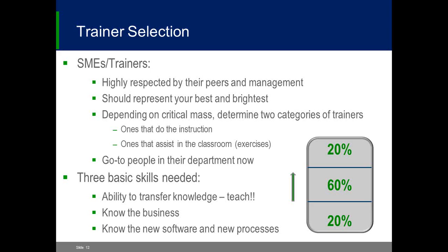The folks on the bottom 20%, no matter what you do, they are not going to get it. They're the folks that don't get your systems now. They're the ones that when you ask them why they put a 6 in that field, they say, well, because I always do. And when you ask them why again, they say, because I always put a 6 in that field. Sometimes retirement or attrition occurs with that 20%, but again, those are the folks today that don't get your current system.